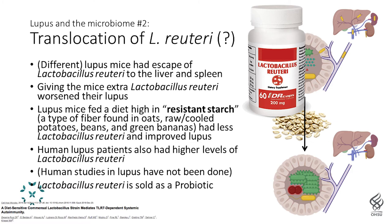So this next example is a similar idea of translocation of bacteria that shouldn't otherwise be there. With the success in the first group of mice, we looked at another type of mice that develop lupus, and again saw escape of a certain bacteria into the liver and spleen, but this time it was a different bacteria. It was one called Lactobacillus reuteri.